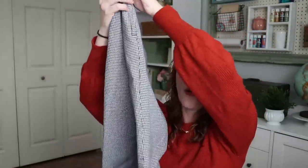I cannot wait. I hope they fit because Goodwills in my area do not have try-on rooms anymore. So it's kind of a crapshoot whether or not they're gonna fit. And I'm a curvy girl. I need curvy pants. So if they fit me in the waist, they usually don't fit me in the hips. And if they fit me in the hips, then they just fall off. So I'm excited to try those on.